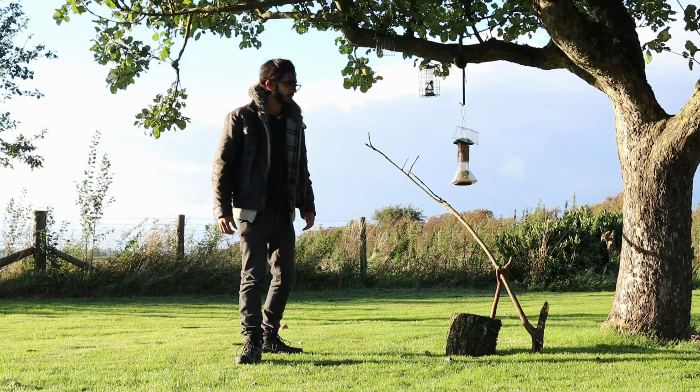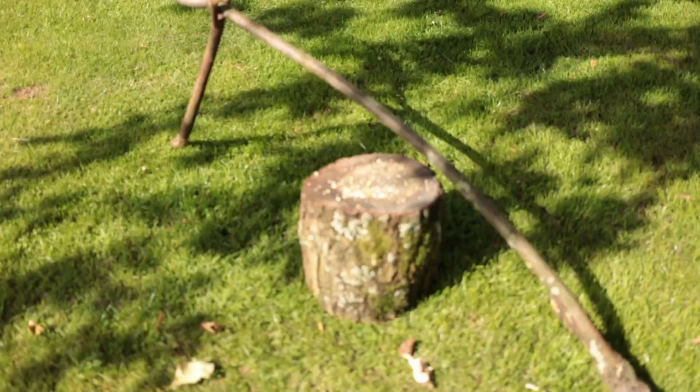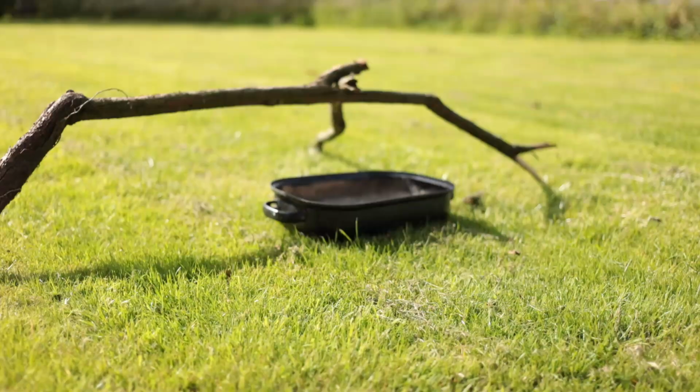Not sure how much you can see this, but what I've done is just used a branch with a V shape to hold up another branch, much longer one. It's going to be really close to the feeder, and then I'm just going to sit somewhere in a bush nearby and try and photograph that.